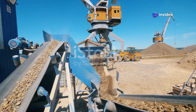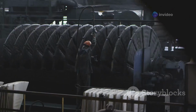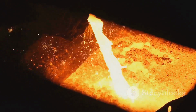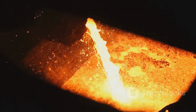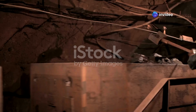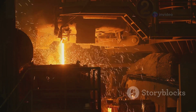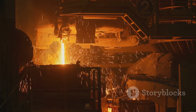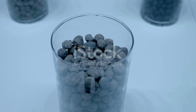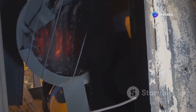All right, we've crushed, we've ground, we've separated, and now it's time to get a little bit artsy. Well, maybe not artsy in the traditional sense, but we are going to be shaping this iron ore concentrate into a form that's ready for prime time, or at least prime smelting. Remember that fine powder we talked about? Well, it turns out that just tossing powder into a furnace isn't the most efficient way to make steel. We need to give it some structure, some backbone, and that's where pelletizing and sintering come in.